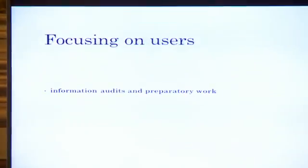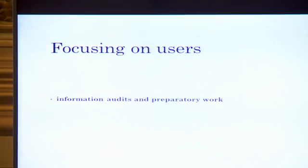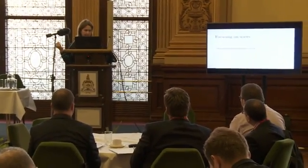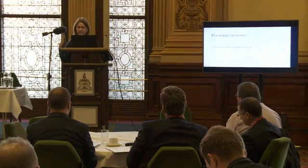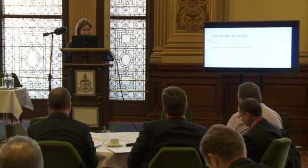We have implemented a classification scheme, and so we're looking at the classification scheme at the moment and mapping record series to record groups. We're also looking at the retention schedule and reviewing where necessary to meet business requirements which could have changed in the past few years.